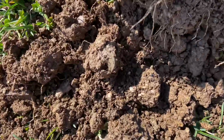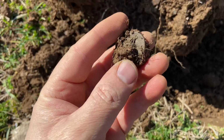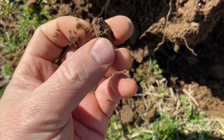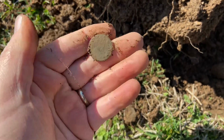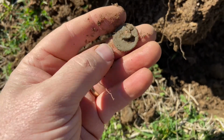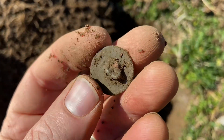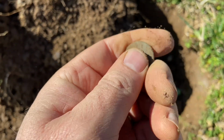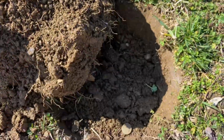Man, I just scored another button. These things are everywhere. There has got to be some coinage in here. Oh, this is a thick one. Nice. Man, pretty good birthday dig. No doubt about it. Dang. Very cool. Whoop.